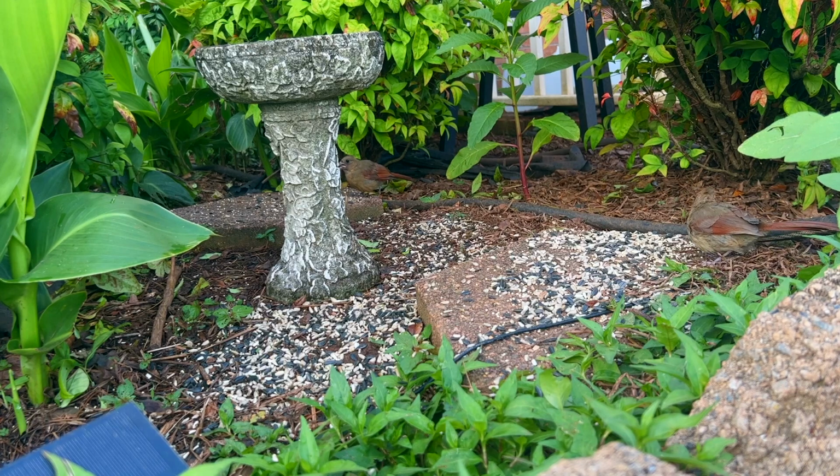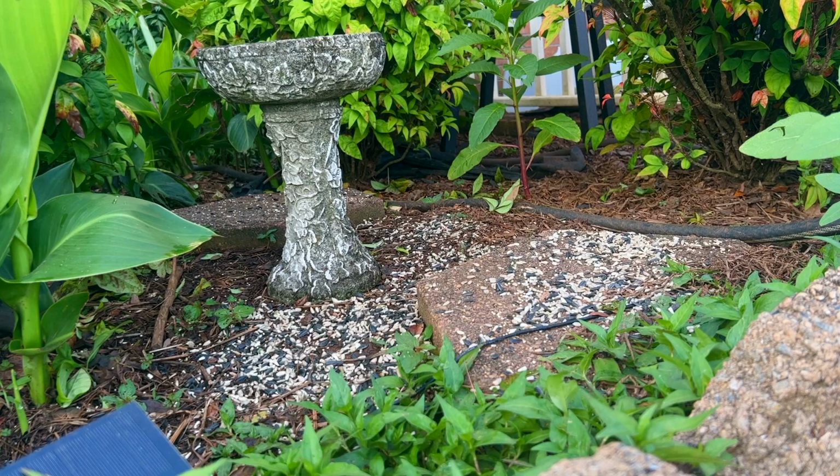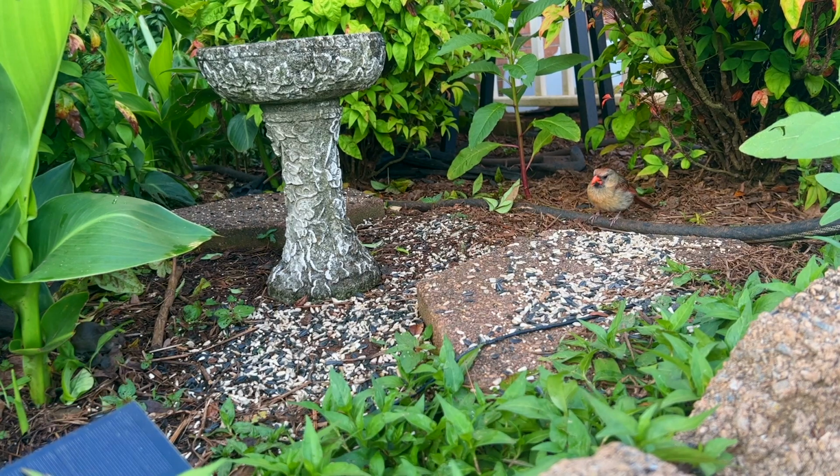Y'all should be able to see here that we've got 2 of the juvie cardinals eating. Now, over to the left, I just saw Moo, and that is a little mouse. I've named her Moo. Mookie was what I called her, but Moo is just easier. So I call her Moo.